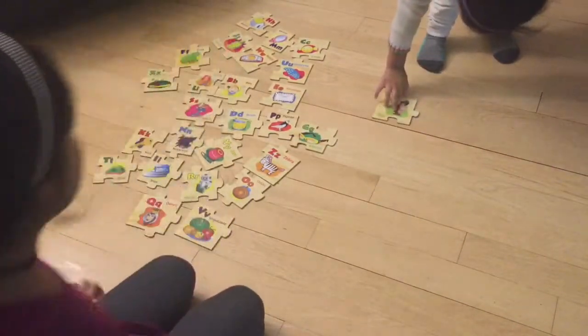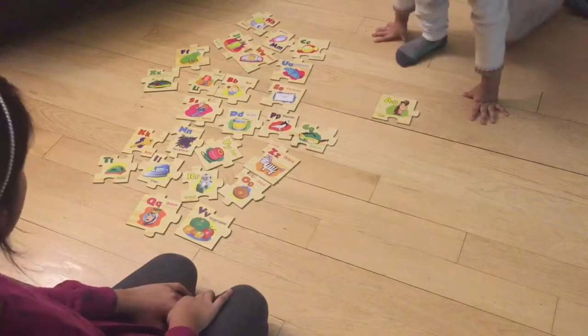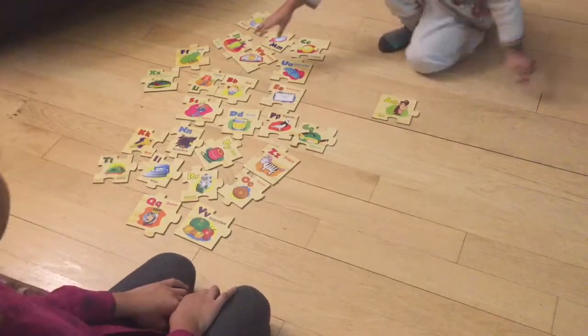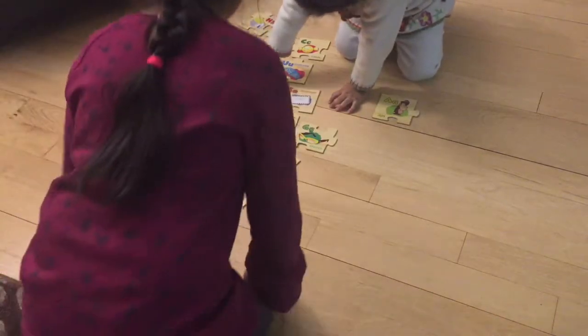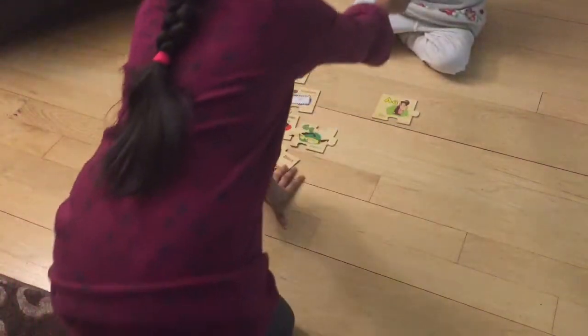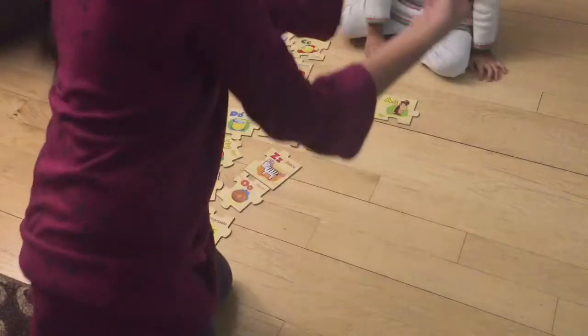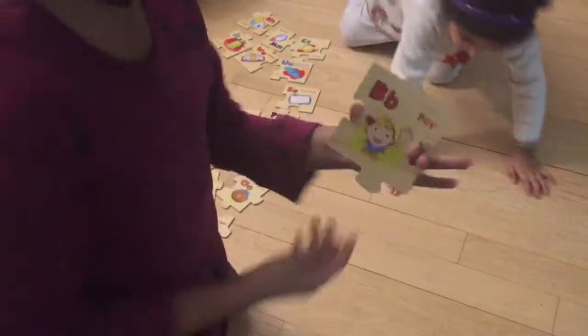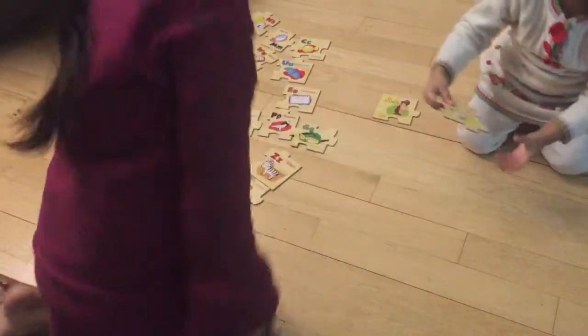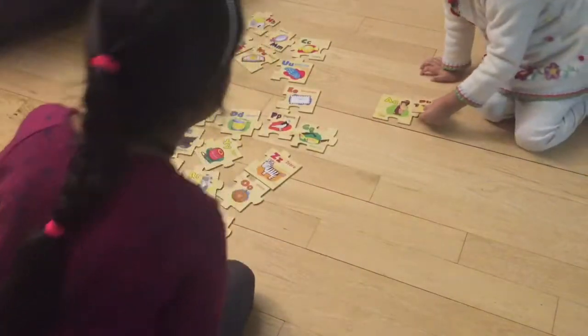Okay, the next one. It's a B. And B is for boy. Can you go find your boy? B is for boy. A boy. Yeah. Great job. B is for boy. Boy. The next one.